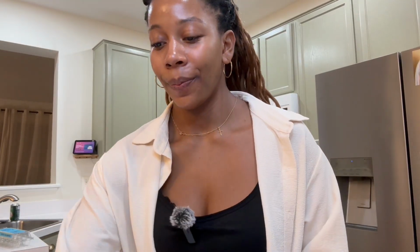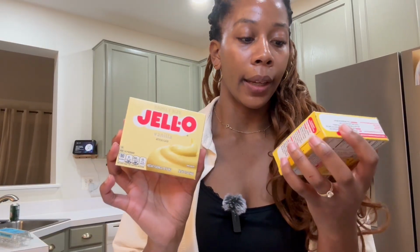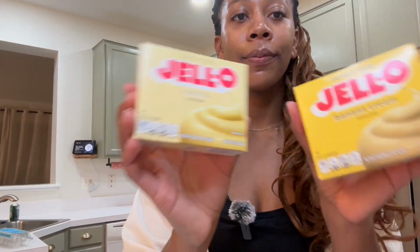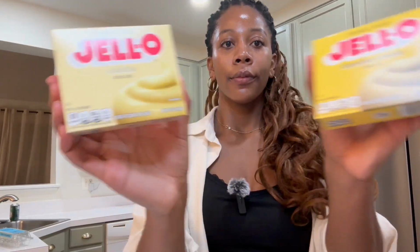Black pepper, we need that for quite a few recipes for Christmas that we're making. I told you guys before we're going to be making some banana pudding. So we've got both vanilla and banana cream jello packets or pudding packets. I'm really excited. This is our first time making banana pudding, and so we'll see how it goes. But we're both really excited to give it a try and see.